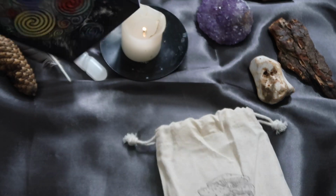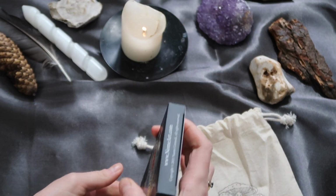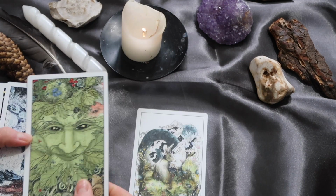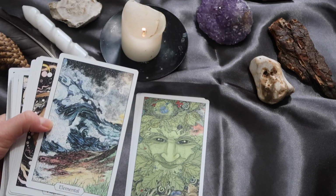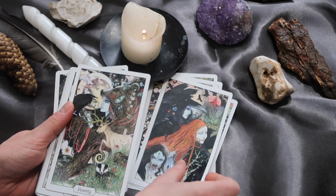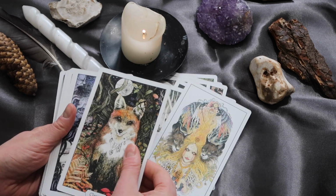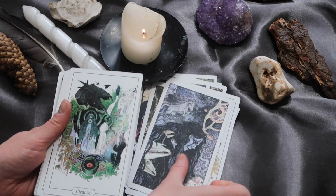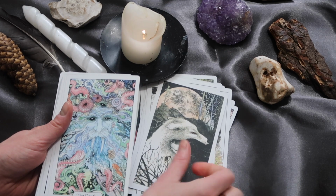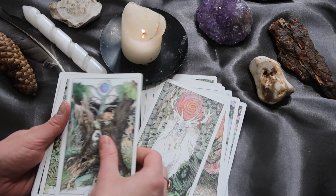A deck that came into my collection quite recently is the Old Ways Magic Oracle by Naomi Cornuck. This has been on my list for years. I have been using this deck to commune with the Morrigan and to glean wisdom for the seasons. This came in quite recently, so it was autumn time, winter time, and I started working with it for the Morrigan, and I found it really incredibly beautiful, and the messages speak to me, and the art, again, feels very profound and sacred and raw and visceral.